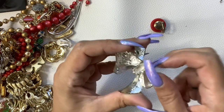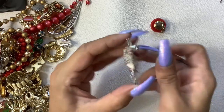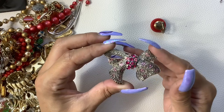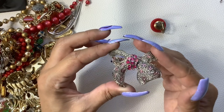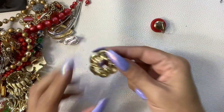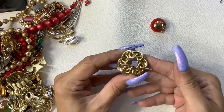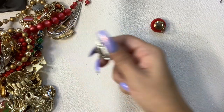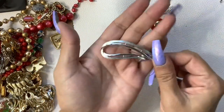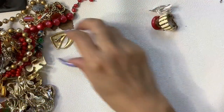Here is another brooch. We'll do the same deal for earrings. Buy three, get one free. So here's a really pretty brooch. It's got a little bit of wear. So we'll just do $4 on that one. Here's a little maybe scarf clip. $4. So there's an earring. Sarah Coventry, $4. There's an earring, that's an earring.